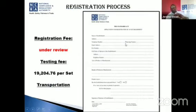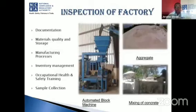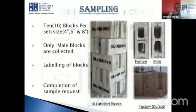So this form is the registration form you'll complete in applying for your registration. And then you will pay the applicable fee. There's a registration fee under review, and then there's a testing fee, and there's also a transportation fee. So we're asking you to complete this application form, make the necessary payments, and the inspector will schedule your visit to start this registration process. In the inspection, as explained, we will look at documentation, the material, the quality of storage, the manufacturing process, inventory management, occupational health and safety, and then we'll complete the sample request form to collect the samples.